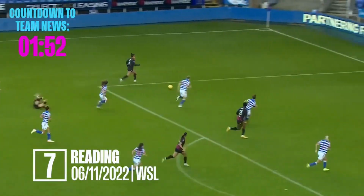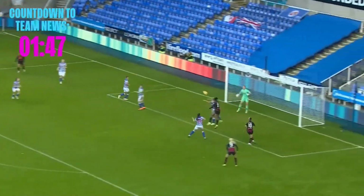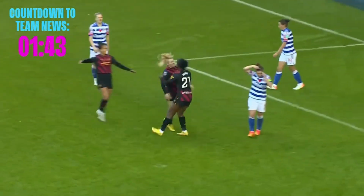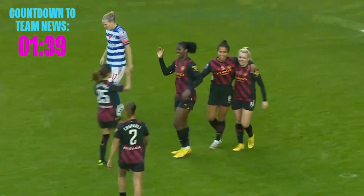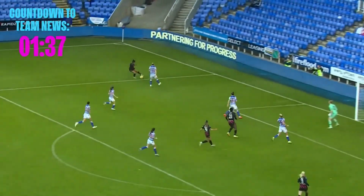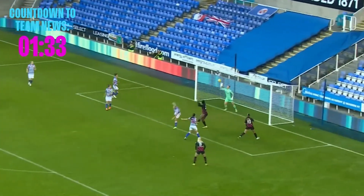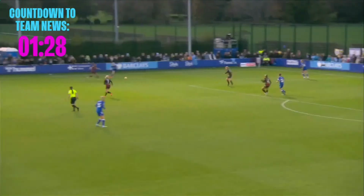Lauren Hemp sends the ball past the ready defence to Mary Fowler, takes a step to the left. Bunny Shaw! Oh! Bunny Shaw, the league's top scorer, strikes again. Who else for Manchester City? This season has been hers all over. She has made that position her own.